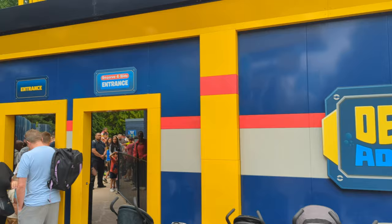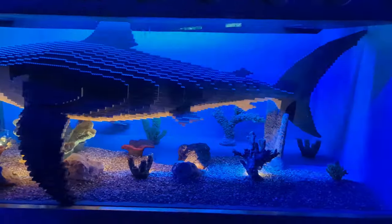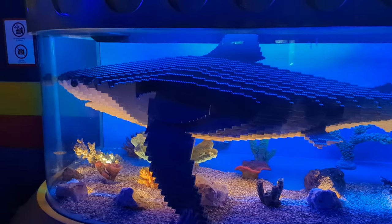We are starting with the LEGO City Deep Sea Adventure Ride, where you get to go underwater and see real fish and sharks.